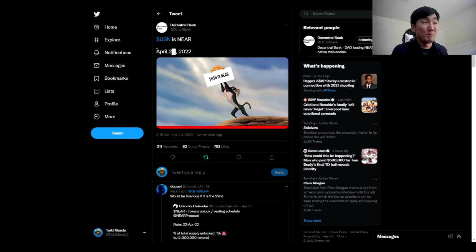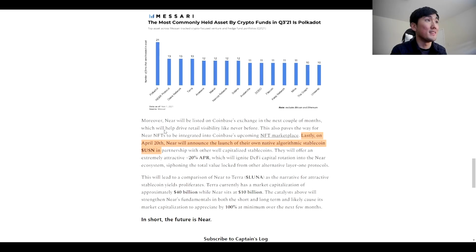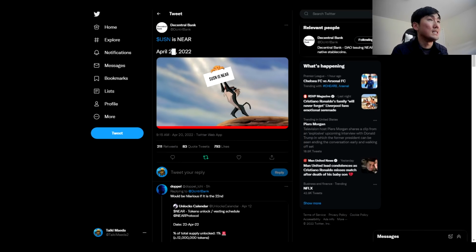I still think it's going to be a bullish catalyst for Near, right? The 20% is still unconfirmed, but given that he got this thing right, I'm assuming that the 20% is correct as well. But we'll see. I think 20% yield on an algo stablecoin that's going to be overcollateralized to begin with is going to be considered safe by the market, right? As long as it's backed by, they raised a bunch of money from VCs, so it's going to be backed by Jump Crypto, 3AC and whatnot.